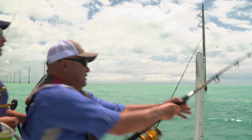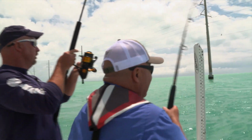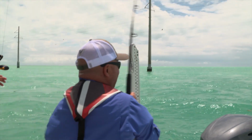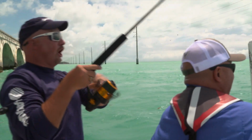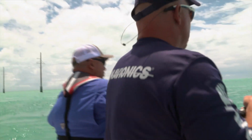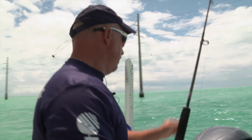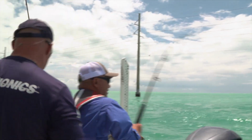Get it, Bob. Reel, reel, reel. Okay. Not yet, not yet. It's a shark. Shark? Shark. You reel in. Give him a little more drag now? Yep, you can kick it up. Kick up a little drag. I'm going to clear these mullet out here. That looks like a shark to me, but we'll find out in a moment.